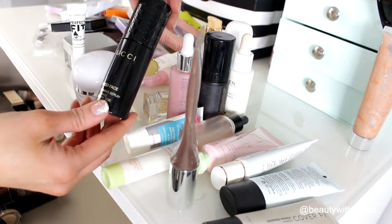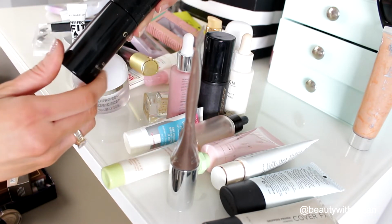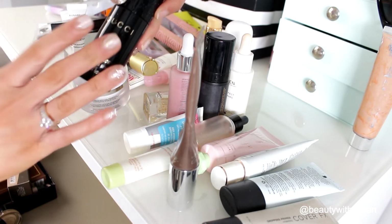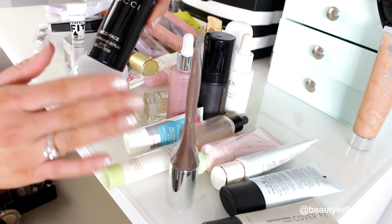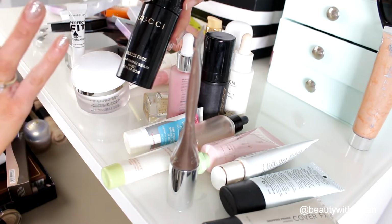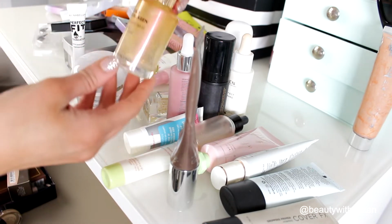Next, I have the Gucci Face Silk Primer. I don't have that much left in it because I've been using it non-stop, and it's really, really nice. It feels like it's a serum. That's what it says. It's a silk priming serum. It's very, very nice on the skin. It feels like you have a moisturizer on, but I love it for my dry skin. I'm keeping this one as well.